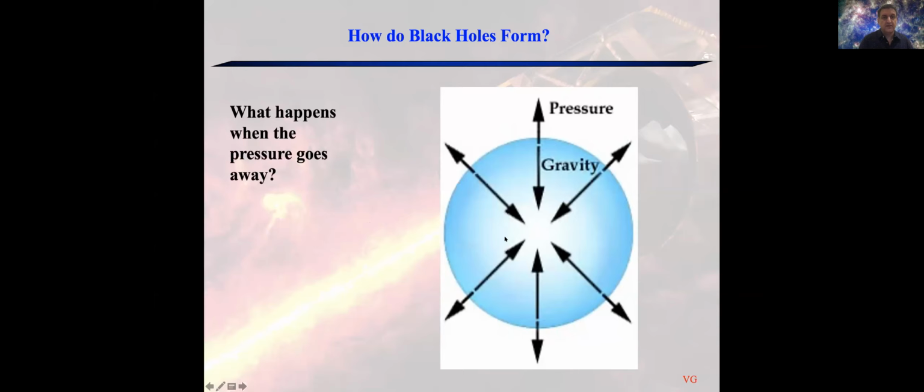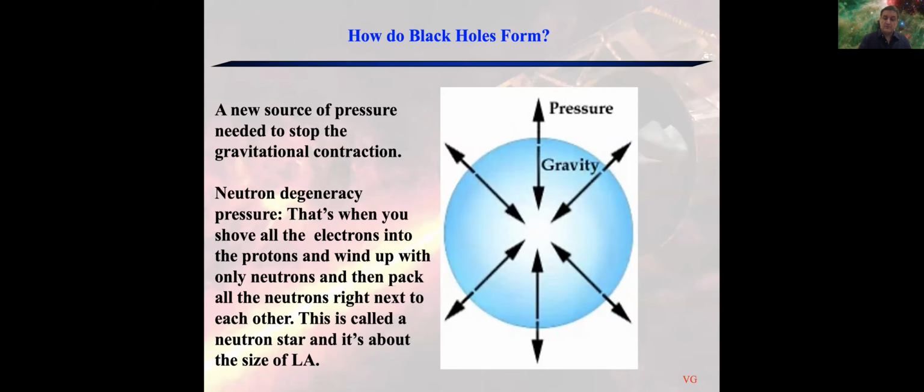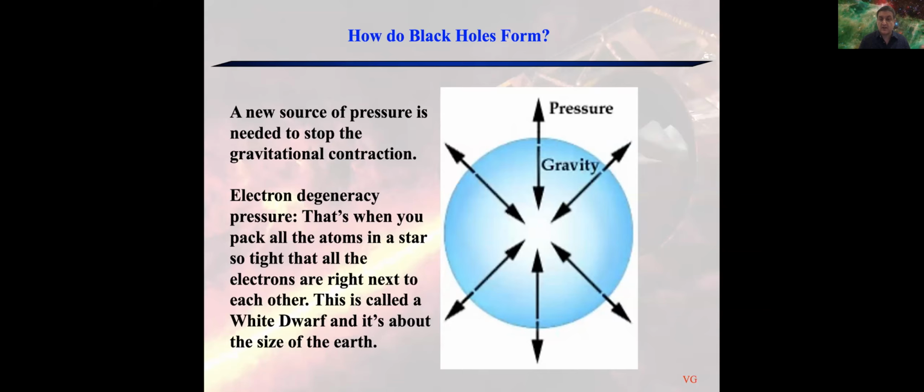But what happens when the pressure goes away? A new force of pressure is needed to basically stop the gravitational attraction. Now, if you're a star like our sun, the mass is such that if the center does not produce that much energy anymore, that is, it doesn't have enough lighter elements, we start off with hydrogen and convert them into helium to get the energy that we need. Then you go to heavier and heavier elements. But at some point, you're not generating any more energy by fusing these lighter elements into heavier elements. And in fact, then the core starts collapsing, because you're not really generating any energy at that point and the gravity is starting to win.